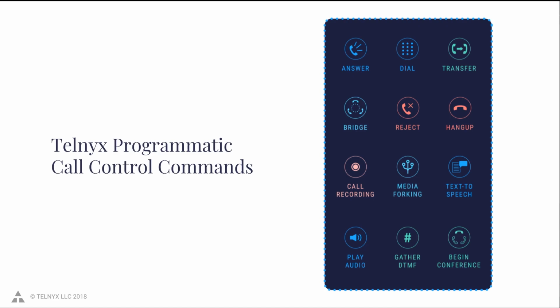And then associated with each of these commands is a webhook. So after you, the developer, issue a command, we'll send you a webhook about what happened on the call. So if you tell us to answer a call, we'll send you a call answered webhook. If you transfer a call, we'll tell you when that call has been transferred and then bridged to a new call leg.